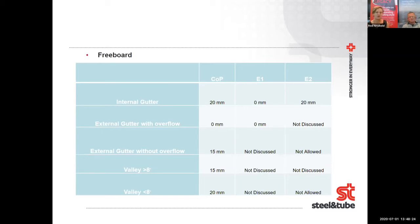External gutter with overflow, 0 millimetres for the code of practice, E1, and it's not discussed in E2. External gutter without overflow, we need a 15 millimetre freeboard, or recommendation is a 15 millimetre freeboard from the Code of Practice. It's not discussed in E1, it's not allowed in E2. And for valleys greater than 8 degrees, we want a 15 millimetre freeboard for the Code of Practice. For less than 8 degrees, we want a 20 millimetre freeboard where it's not discussed or not allowed in the other two. So it's really interesting to see the freeboard differences between them.